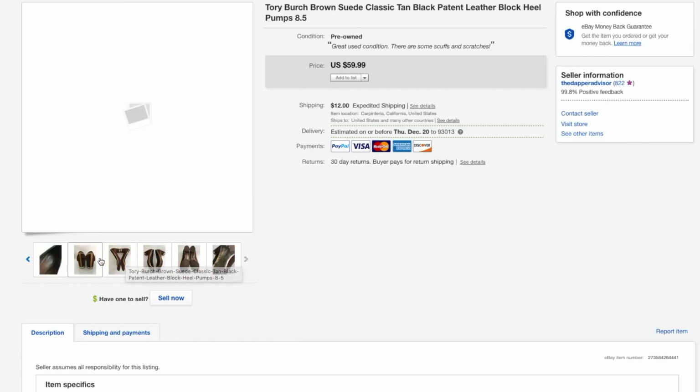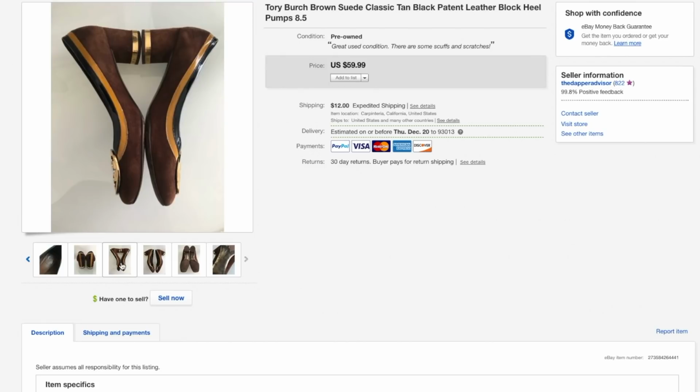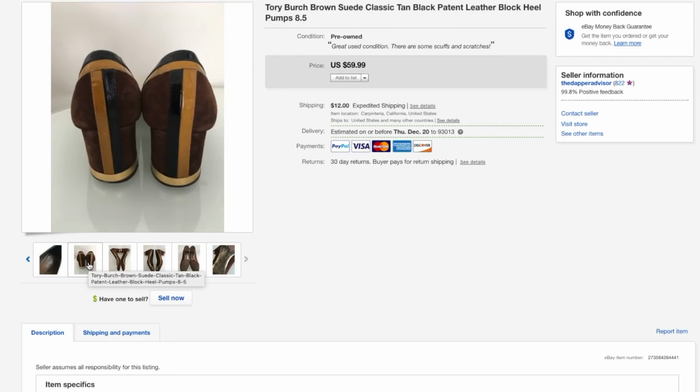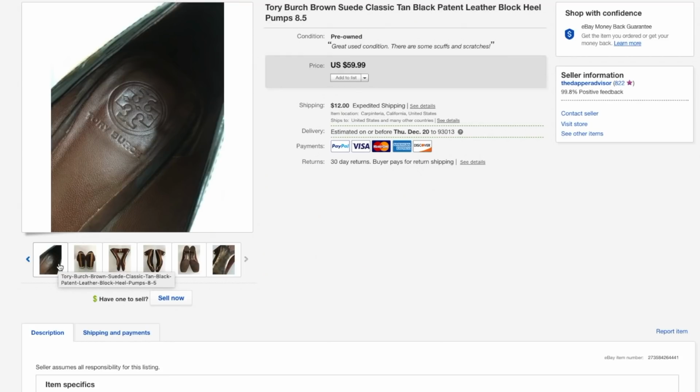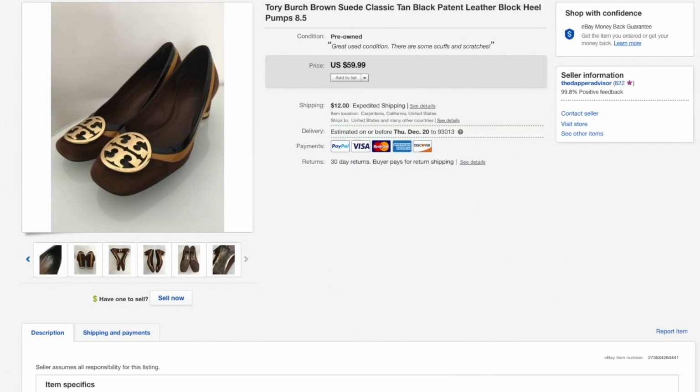So these sold for $59.99. No, let me double check. Hold on really quick, because I think I took a best offer on these. These actually sold for $49.99. I took $10 off. That was still a good deal for me because, like I said, I charged 12 bucks for shipping. It fit in a padded flat rate, so I made a couple bucks off the shipping. So I really took 5 bucks off, if you want to call it that.